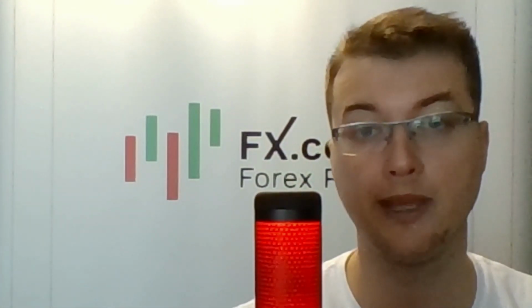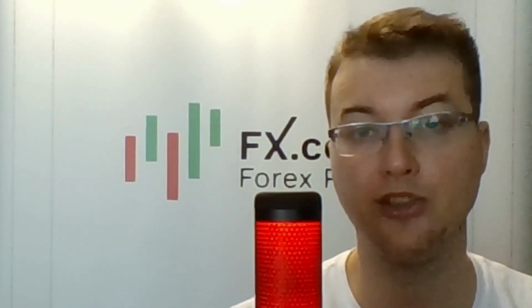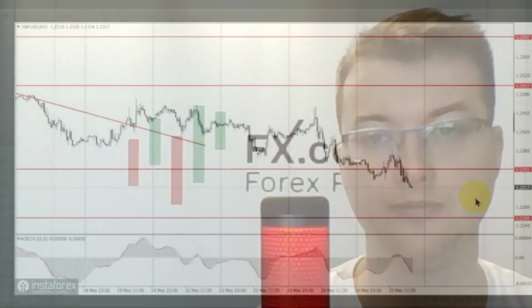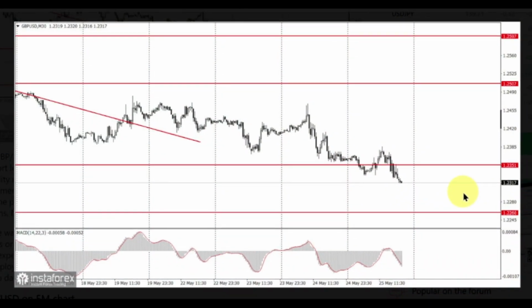Trading tips for beginners. Paulo Greco with the GBP USD pair in focus. The GBP USD pair also extended its downward movement on Thursday and broke through the support level of 1.2351.